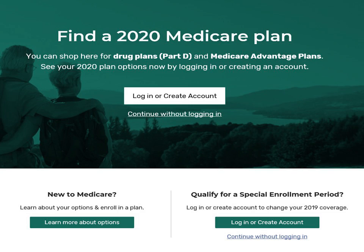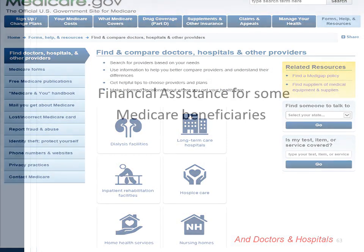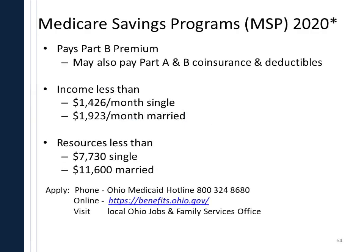This is the page on Medicare that helps you find doctors and hospitals and other providers who provide different types of services for you. And then there is financial assistance available to some Medicare beneficiaries who have limited income and limited resources. These would be called Medicare savings plans.